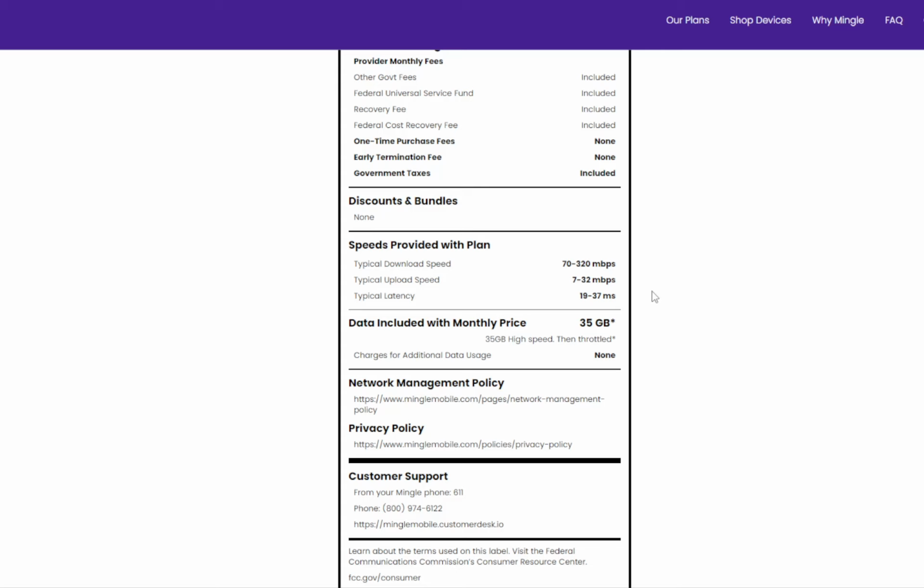You're getting 35 gigabytes of premium data on the unlimited plan, and then you'll be throttled. As we can see here, it does say you will be throttled. So at least they're telling you that. I mean, they're being forced to now with these broadband facts, but now you know what you're getting yourself into. So it'll still be unlimited, but it's going to slow down.